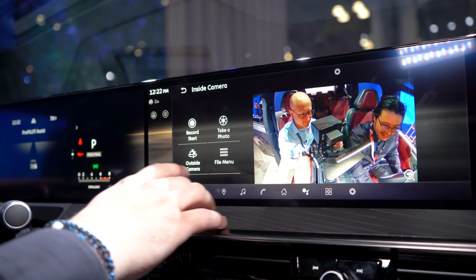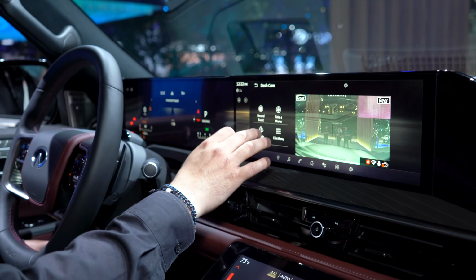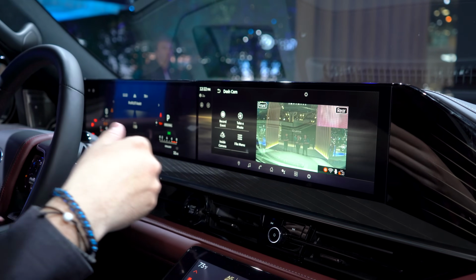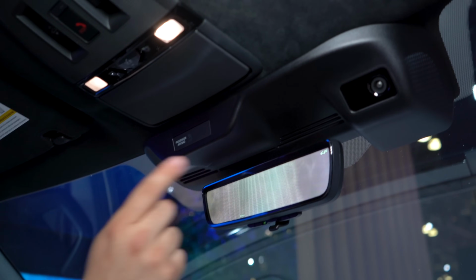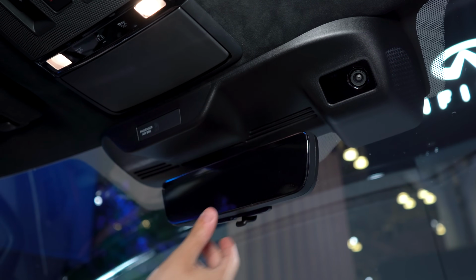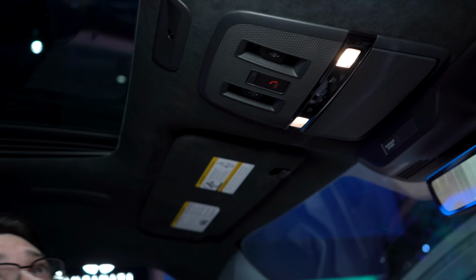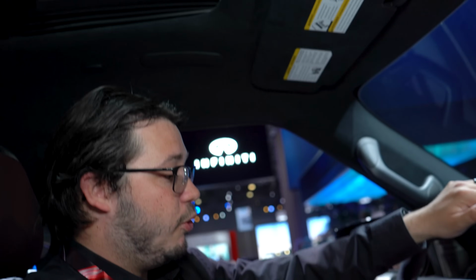Hello, say hi, Matt. Hello. Right here, you can also take a photo, record an event from the front, rear, or the interior. Back up here, you've got the mirror that is also a camera, so you can switch it between a mirror and the camera. We have a little bit of B-roll with that. Sunglass visor here, panoramic sunroof like I mentioned before.